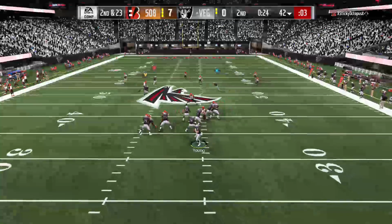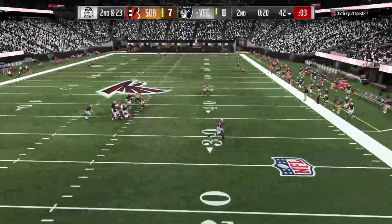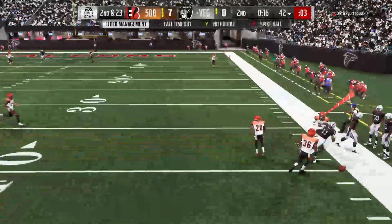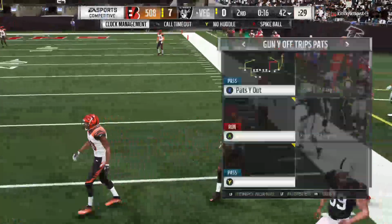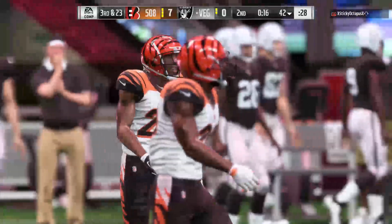To throw on 2nd down is Young. Escaping the pressure right. And incomplete there. A nice hit. Jars the ball free and brings up 3rd down.